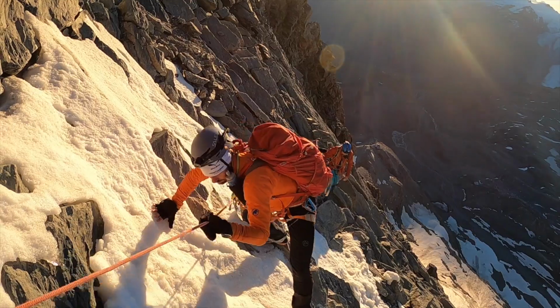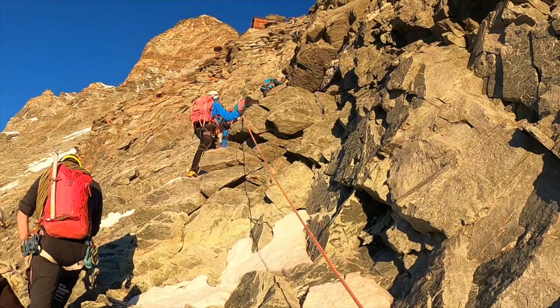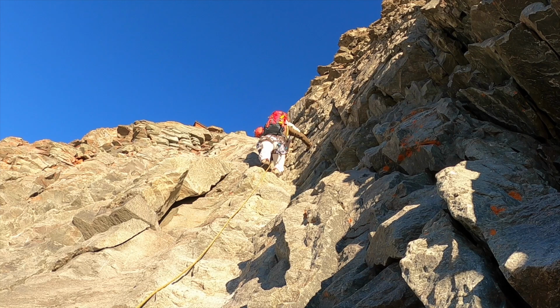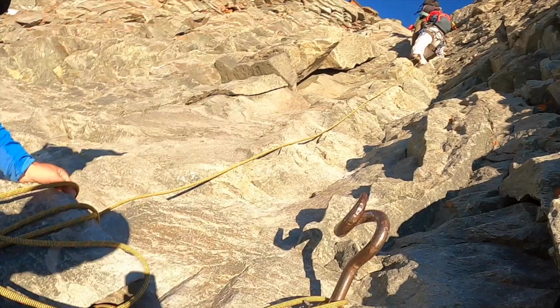Now you'll see the Solvay hut very clearly, and over a short fixed rope section you will reach the lower Mosley slab. Climb the slab on the right hand side on a small crack with good holds, and then you'll reach the Solvay hut.